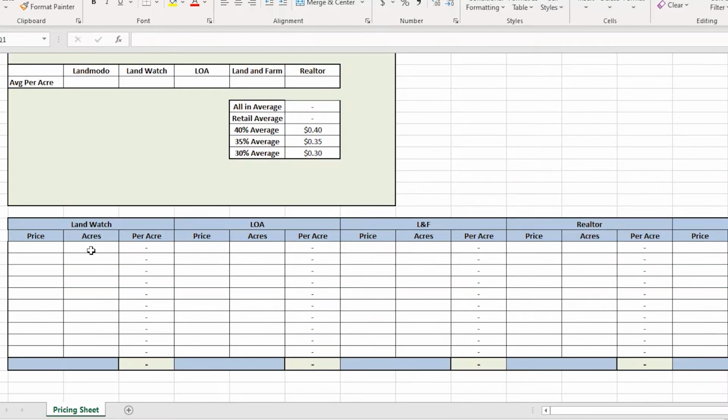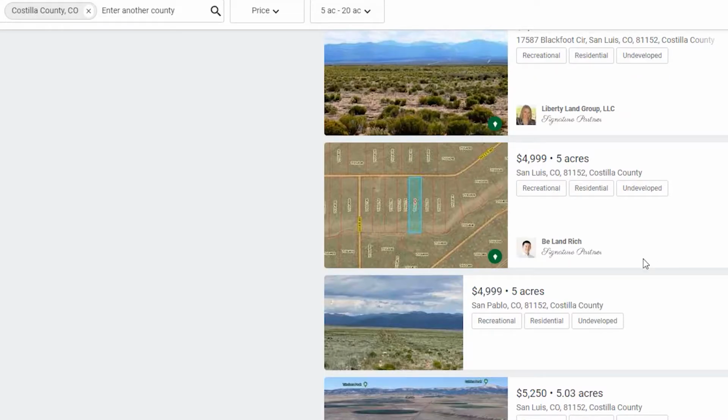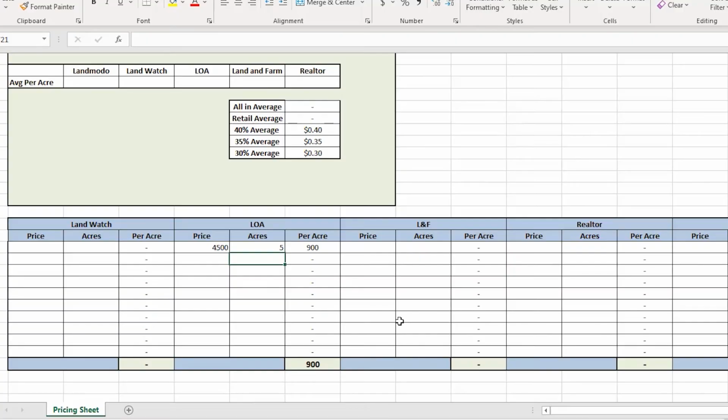It's a simple Excel sheet, but you're able to go in LOA here, Lands of America, and put 5 acres, $4,500. And you saw a lot of those. You may or may not necessarily want to put them all in there. You may want to do a little bit of diversity here, because we did see some at 5 acres for $49.99, and so on and so on.